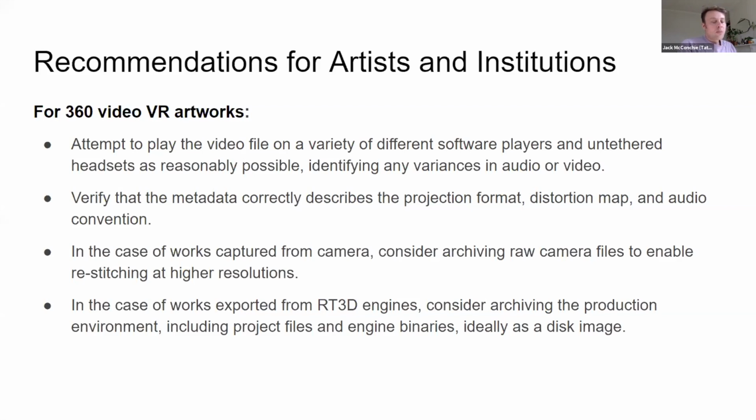There's a new spatial media metadata standard put forward by Google. In fact, I should probably find a link for that and put that on the collaborative notes. It certainly addresses a lot of the issues that we've seen, but it's definitely in its infancy, and it's too early to say how widely adopted that will be.